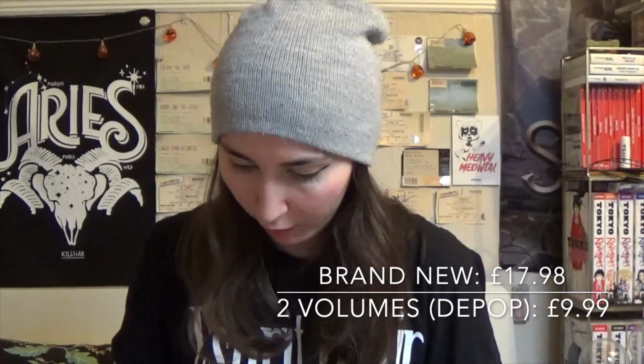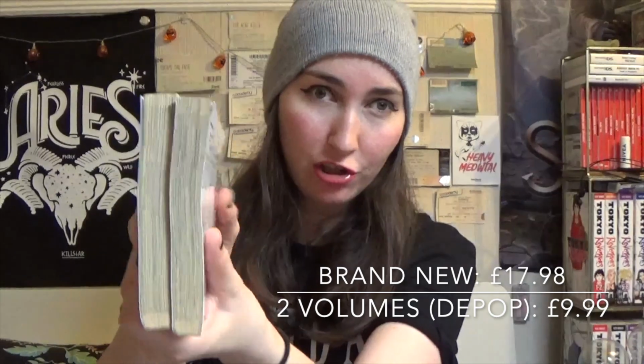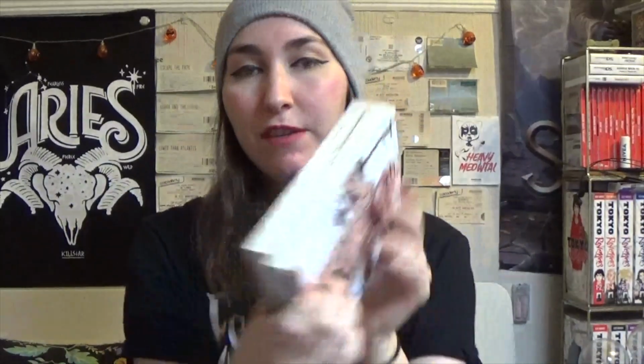In terms of quality, the seller did actually show, you can't really see on this camera, but the tops of the pages are a little bit yellowed. The sides are a little bit yellowed, but other than that, there's a little bit of scuff on one of the spines. Actually, yeah, there is a bit of scuff, but you know, I'm not as anal as I used to be.